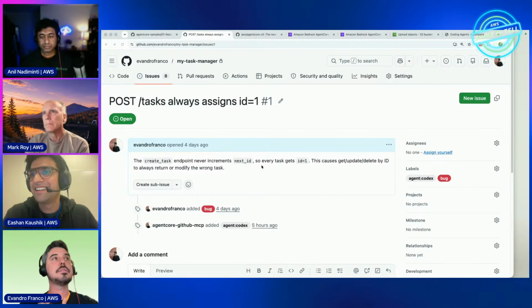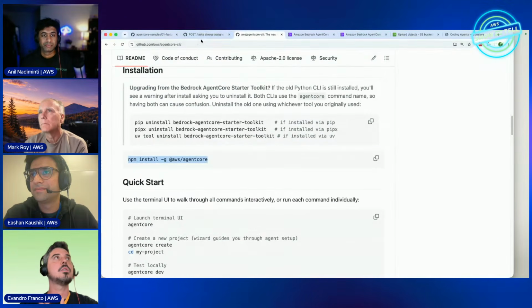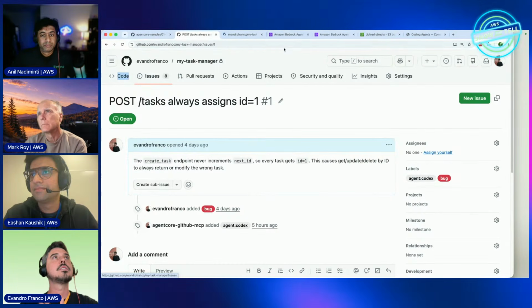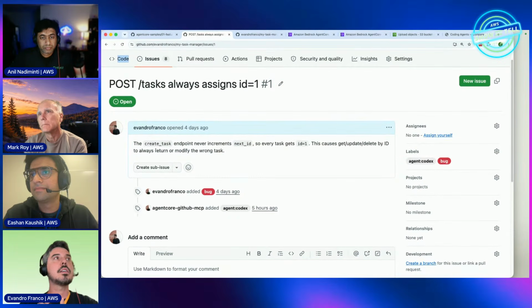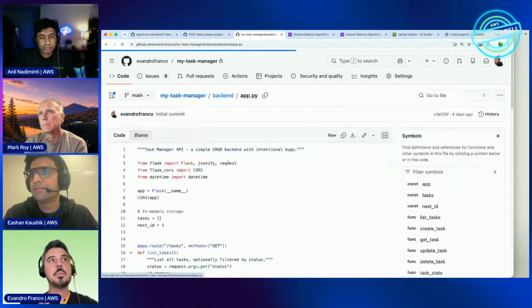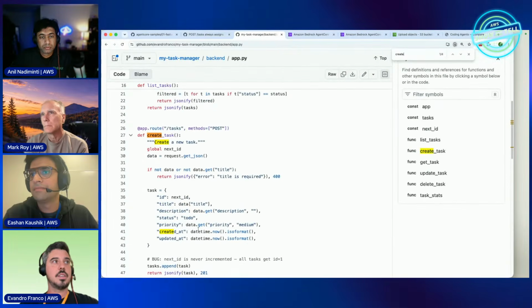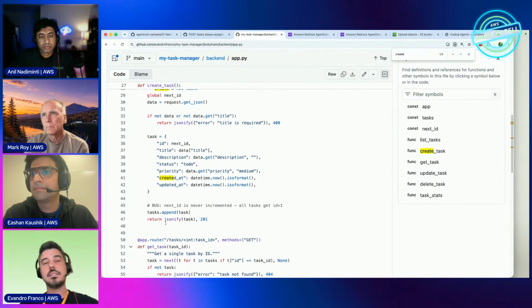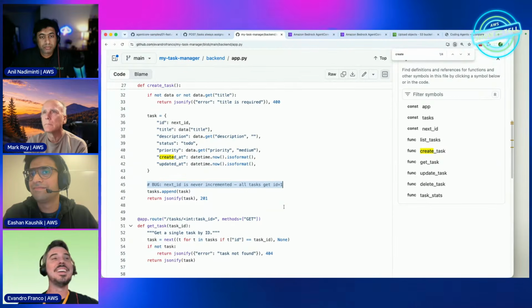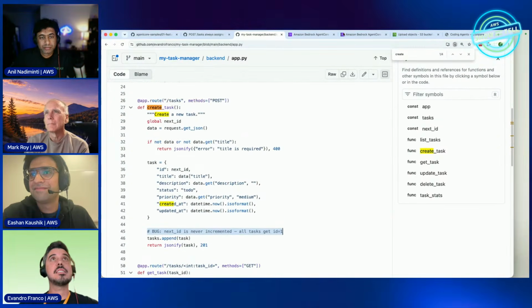I have this issue. Let's see the code, right? So let me just open the code here. It's on create task. So let me get my backend, my app.py. Let's get our create. I was fair. I gave a note that there is a bug here, but we need to fix this.